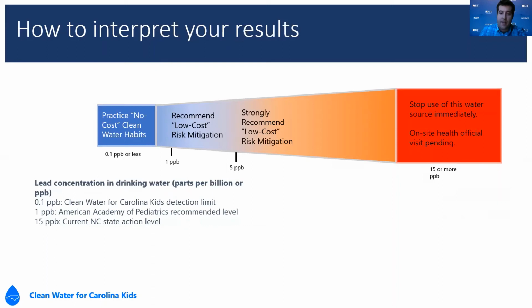If you have a tap that has measured below 15 parts per billion, we do recommend that you practice some of the low-cost mitigation measures at the tap that we overviewed in the previous sections. As we've said throughout this program, there is no safe level of lead, so we do recommend implementing low-cost mitigations all the way down to our detection level of 0.1 parts per billion, and every center should practice the no-cost clean water habits if possible.